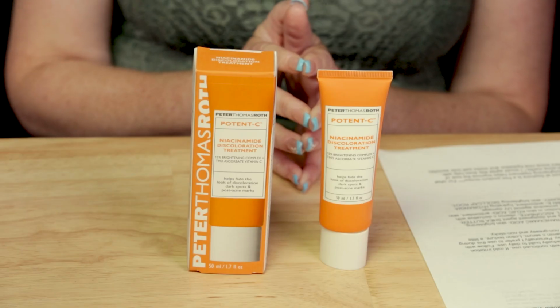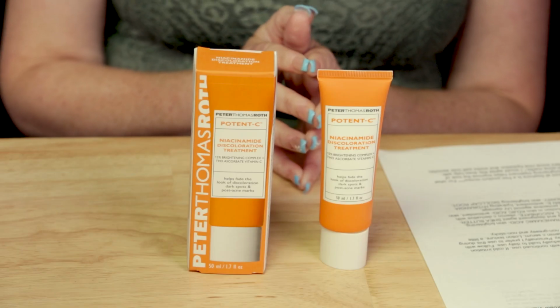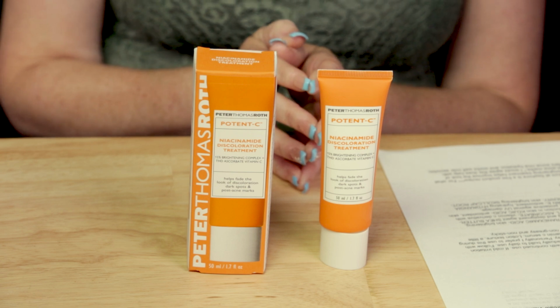Okay, so they say: our best-selling niacinamide gel cream now with potent vitamin C. I don't necessarily know if I agree with potent, but anyway. Intensive brightening treatment helps improve the look of discoloration, dark spots, and post-acne marks. Powered by a 15% brightening complex of niacinamide, tranexamic acid, kojic acid, alpha-arbutin, and pentapeptide. This clinically advanced formula is boosted by THD ascorbate vitamin C. I don't necessarily think I would call this potent. Maybe something with ascorbic acid at super high levels I might consider potent, but typically tetrahexyldecyl ascorbate isn't super crazy. Anyway.